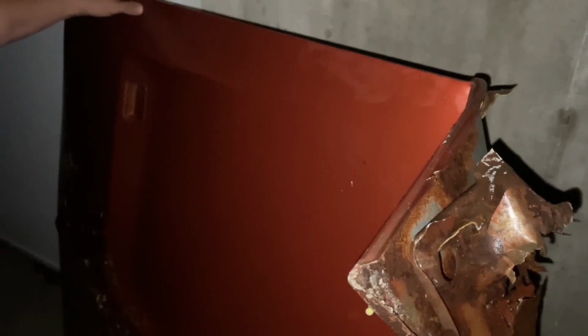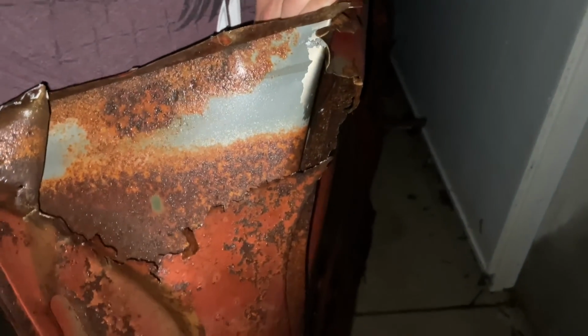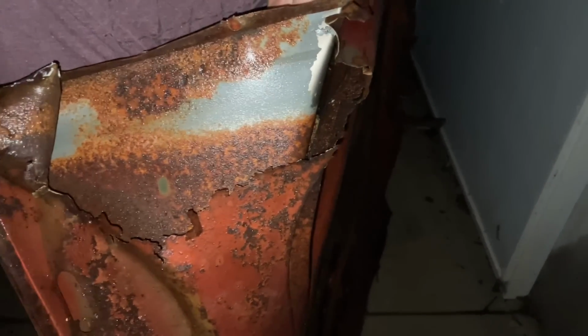Well, I think I'd be more upset if it was the trunk lid, but I'm not really even upset. It is what it is. Kind of funny. Adds to the story of this car. That's where the hinge mounted. Oh, the hinge is still on the car. I know. But that's the section of hood that it was mounted to. Oh yeah, there's the section of the hood.